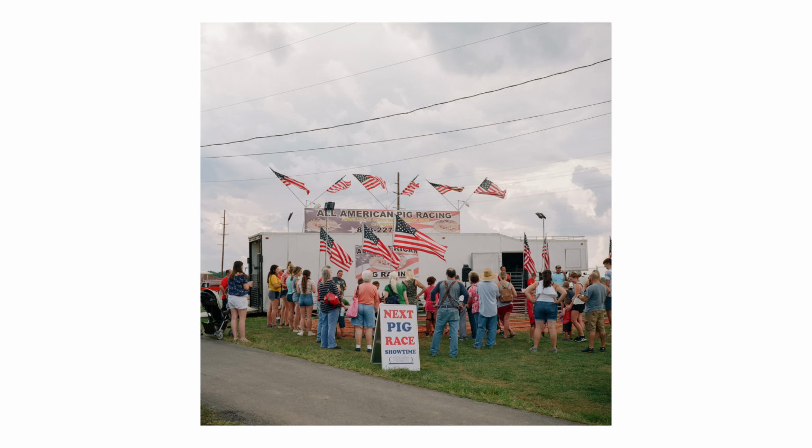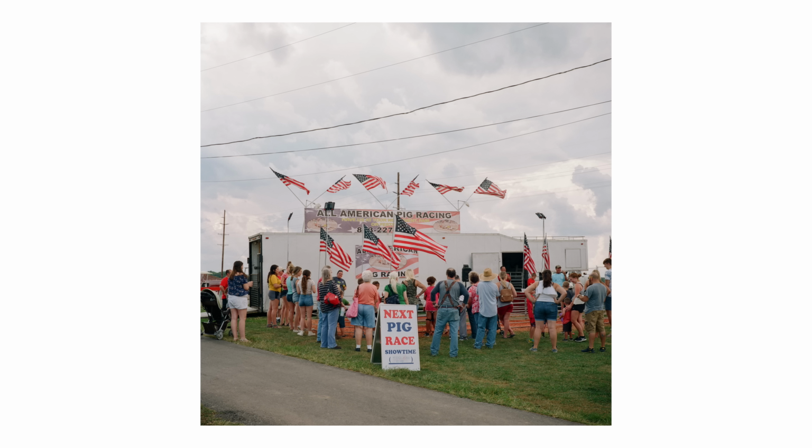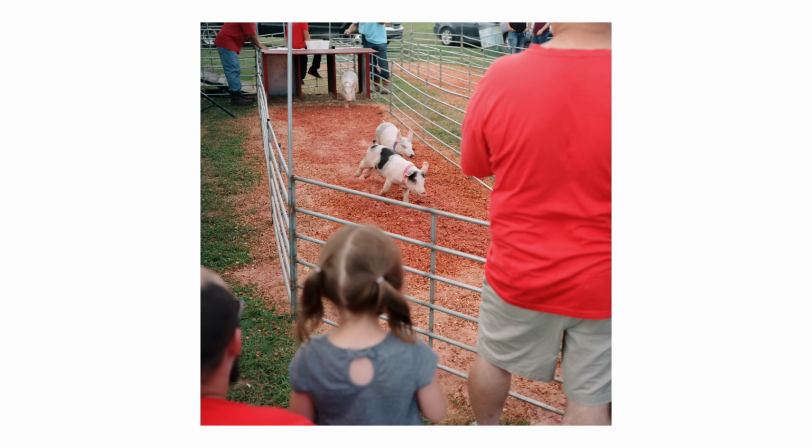You have this trailer here with this crowd of people all watching the pigs racing, and I love the big All-American Pig Racing sign behind what seems to be possibly every U.S. flag that was at the fair that week. They put them all at this one location, and then the next photo over is actually more of a close-up shot of people watching the pigs racing. So I got a shot of the pigs running, but I really liked the foreground there where it was this little girl with the pigtails watching the pigs racing and her dad kneeling down next to her.